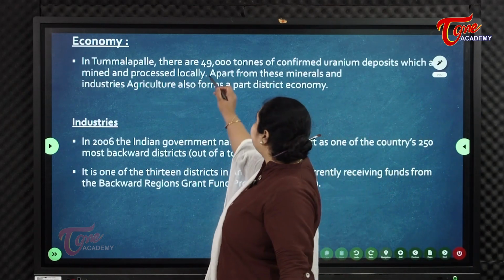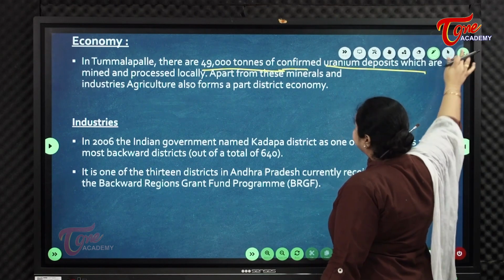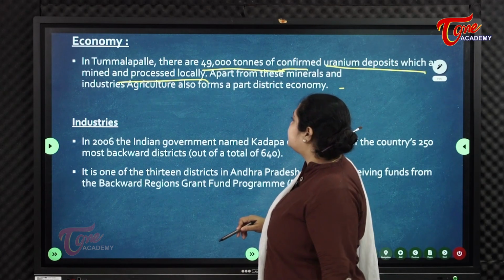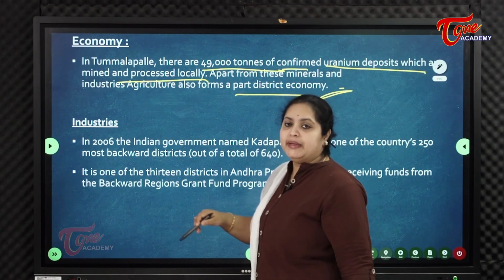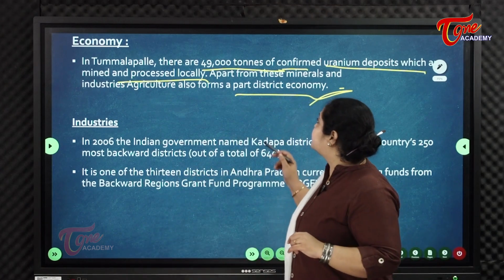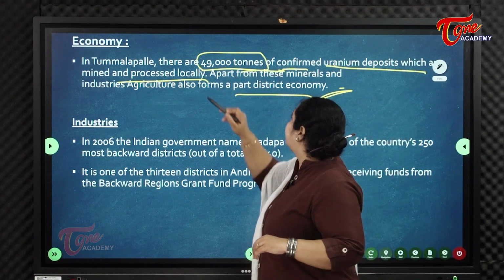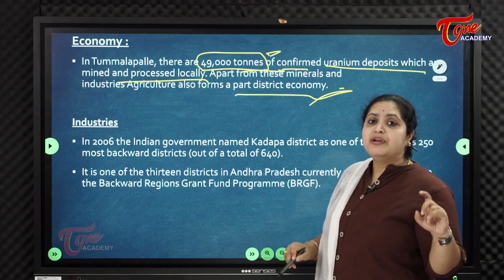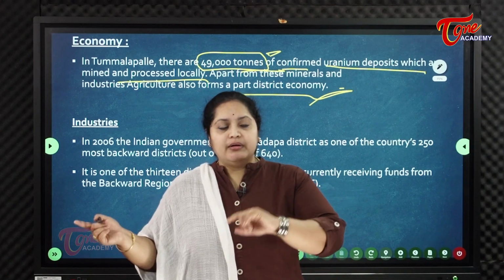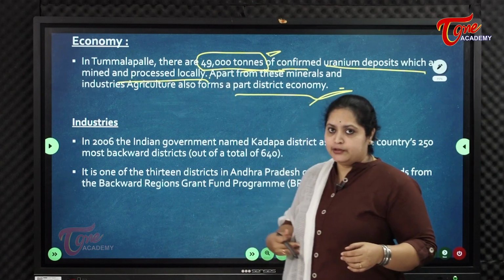In Tummalapalli, there are 49,000 tons of confirmed uranium deposits which are mined and processed locally. So apart from these minerals and industries, agriculture also forms a part of the district economy. How many tons of uranium are said to be found? 49,000 tons of uranium deposits are confirmed in Tummalapalli. They are mined and processed there itself only, not in some other place, but locally only.